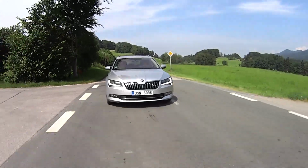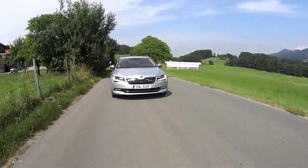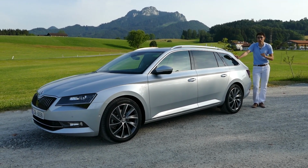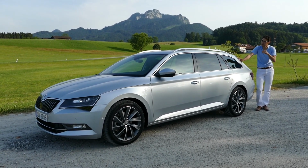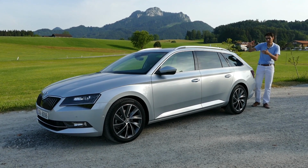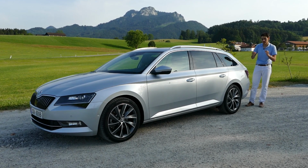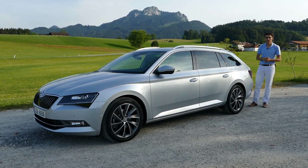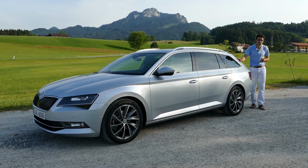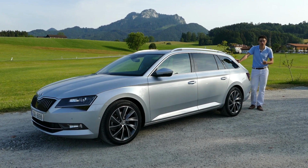So let me conclude about the all-new Skoda Superb Combi. The difference between the sedan and the Combi is not that big anymore, I must say, not because this one is bad, but because the sedan is already that good in the space it offers. Here, even more headroom for the rear passengers and a little more space in the trunk, even more flexibility. And maybe you prefer these combis from the outside. People in Germany do. This one has only been sold as Combi in Germany so far.